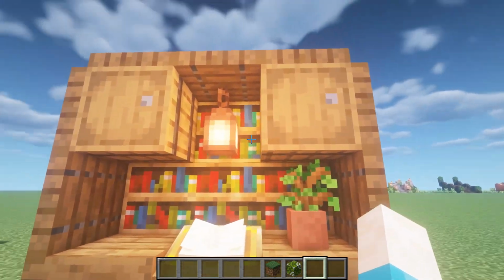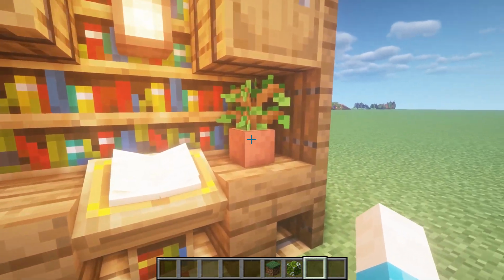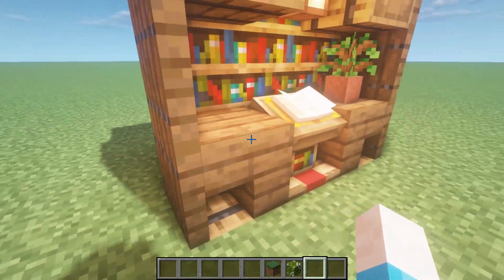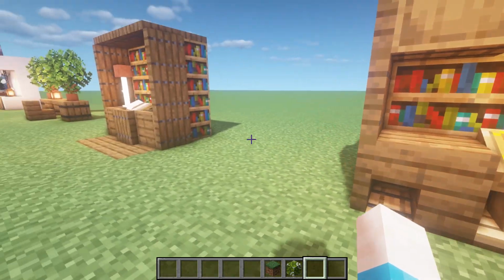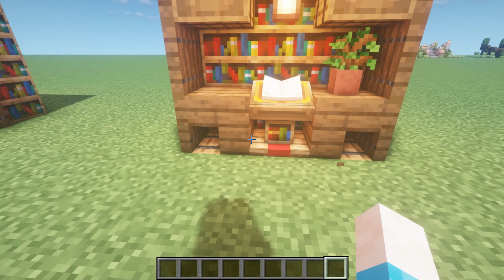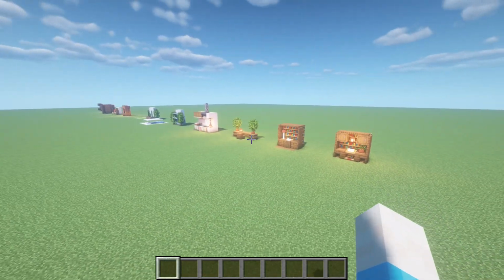You've got a full back wall of bookshelves, 2 barrels in the top left and right, lantern in the middle, pot with sapling on this side here, so we've got 2 backward stairs facing into the trapdoors, and then obviously lectern in the middle. You could put a trapdoor in front of that too if you wish, but I just kept that one plain, and then some storage underneath. So yeah, that is 15 interior design ideas.